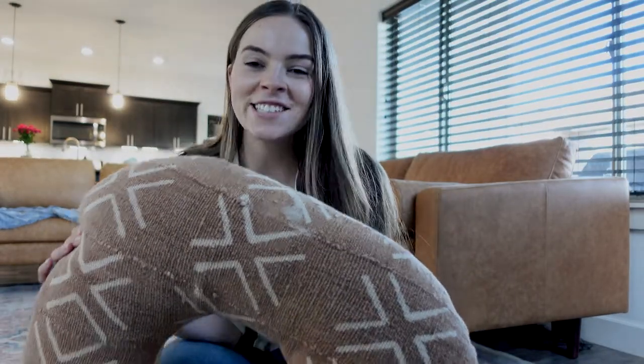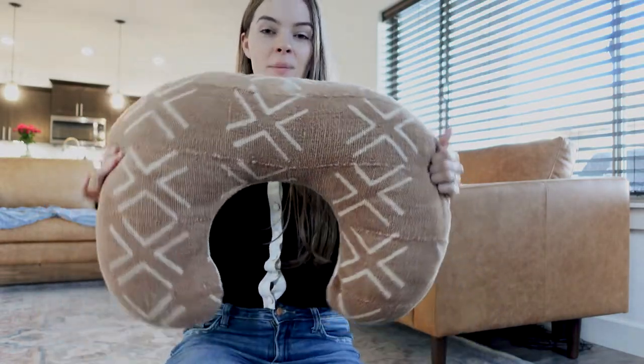All right, I actually need to throw this in the wash because my daughter spit up on it earlier today, but a Boppy. I don't use this that much for breastfeeding, actually. I tend to lay down or lean back when I'm breastfeeding because I have a fast letdown. So that just helps with the baby swallowing it more. And I kind of do that until they're more sitting up almost.